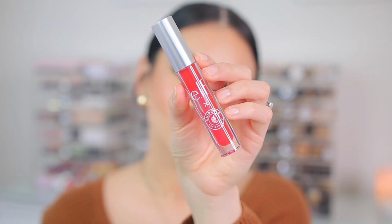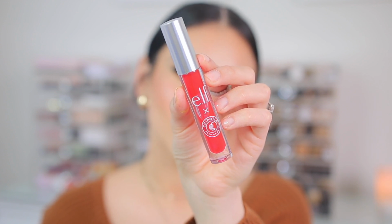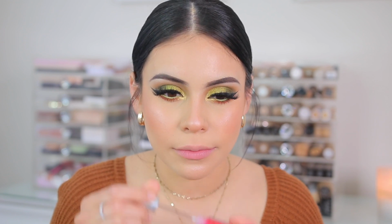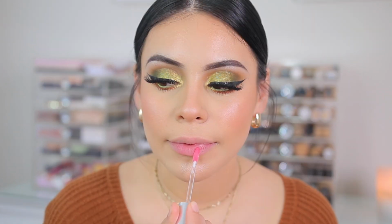Now, finally for the lips, we have the Make It Hot Lip Plumping Lip Gloss. It smells like big red gum, like cinnamon. I'm not gonna put any lip liner on so we can see the true color on the lips.